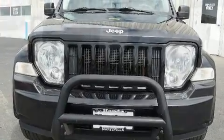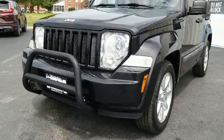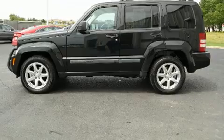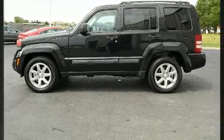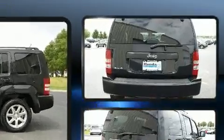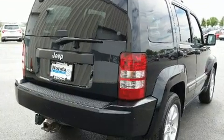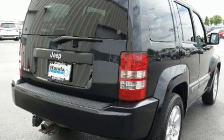Top features include a split folding rear seat, a rear window wiper, a tachometer, heated door mirrors, remote keyless entry, and much more. Premium sound drives 6 speakers, providing you and your passengers a sensational audio experience.